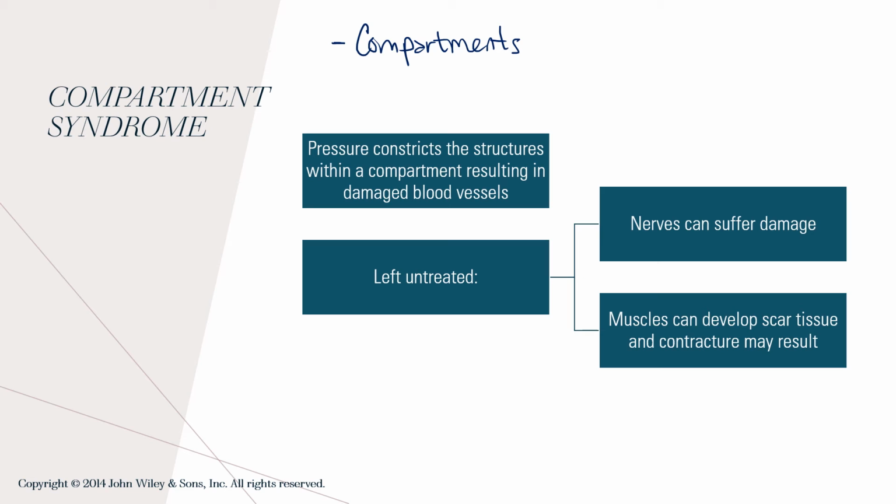One treatment is called a fasciotomy, and this is a surgical procedure where the muscle fascia is actually cut to relieve that pressure. I'll rewrite that here, fasciotomy. So this will cut the fascia that's surrounding the compartment, and this will relieve the pressure and allow that blood flow to come back in, because if we do leave that untreated, it can result in quite severe damage to the limb and to the compartment.